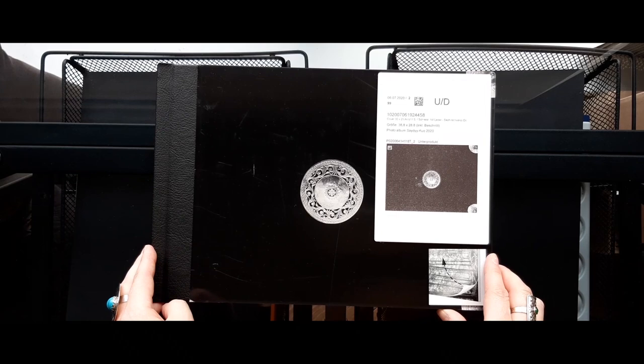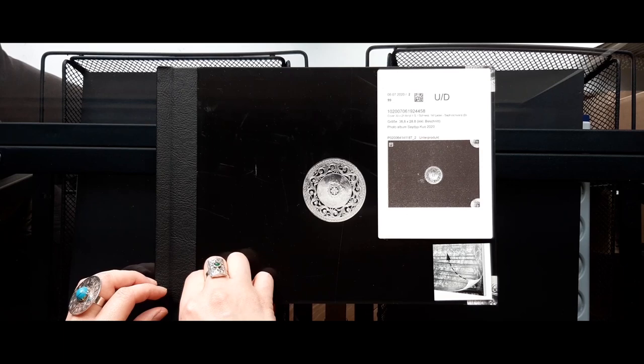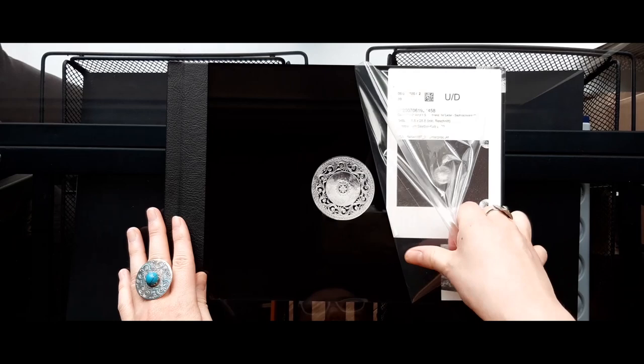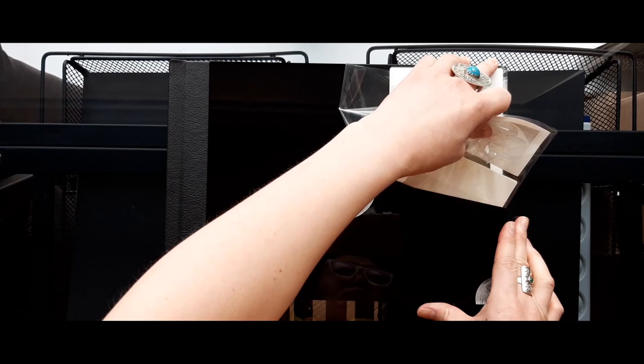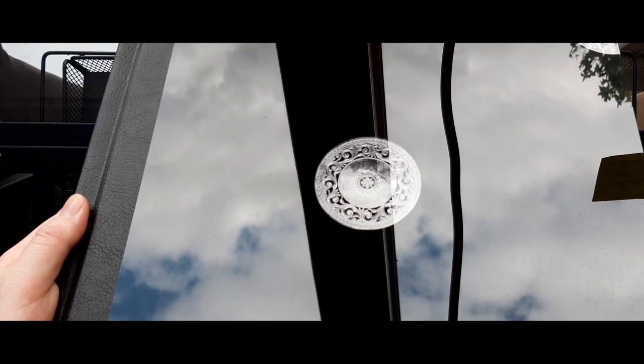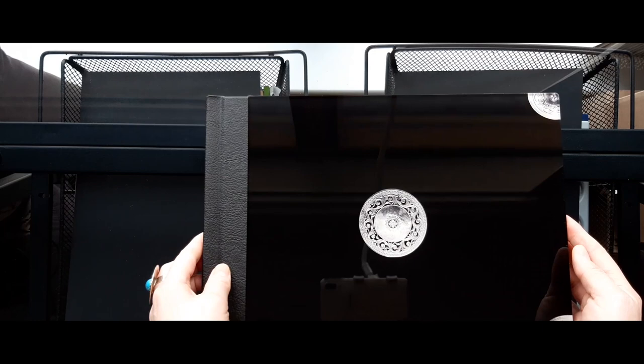Okay, I'm unwrapping the top layer of the cover, which was covered. And it's looking very shiny and looking very good. I'm already liking it. Okay, let's open it.